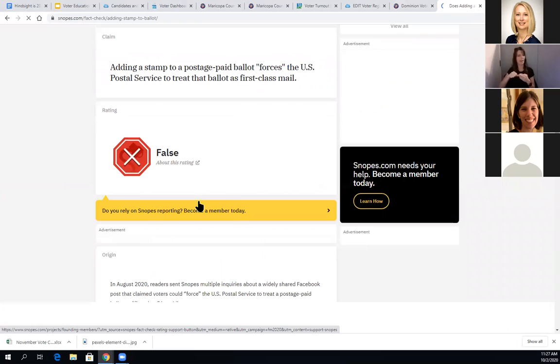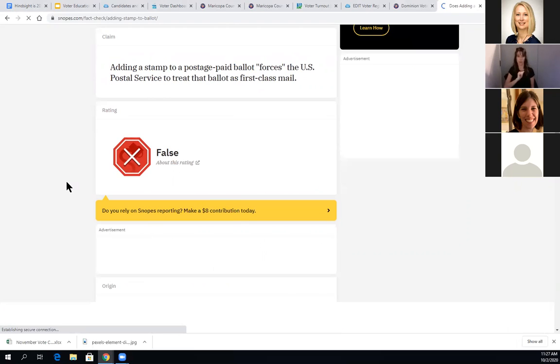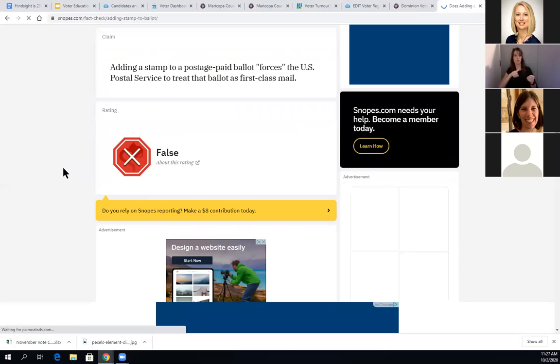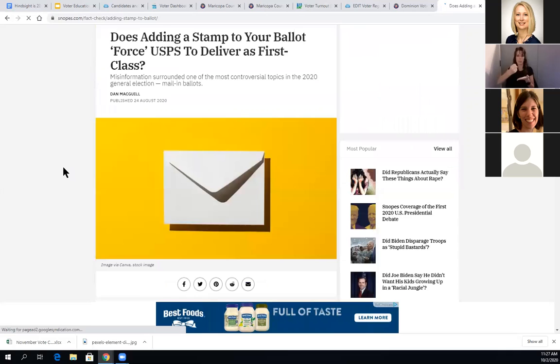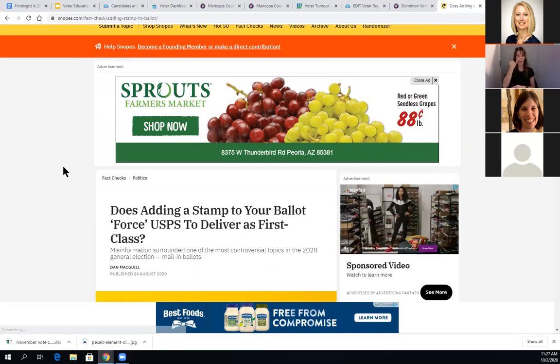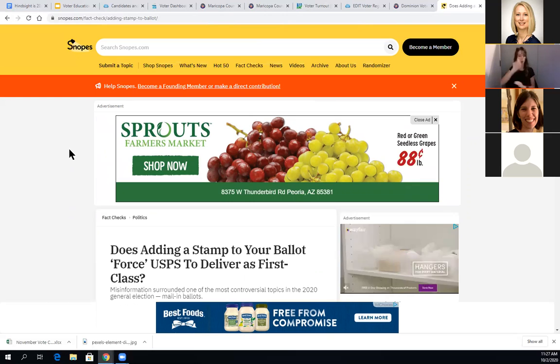This is false. And specifically in Arizona, we're one of 17 states that gives you prepaid postage. It has a barcode on it that tracks your ballot, and if you put stamps on top of that barcode, it actually slows down the process. So in Arizona, you do not need any stamps on there.